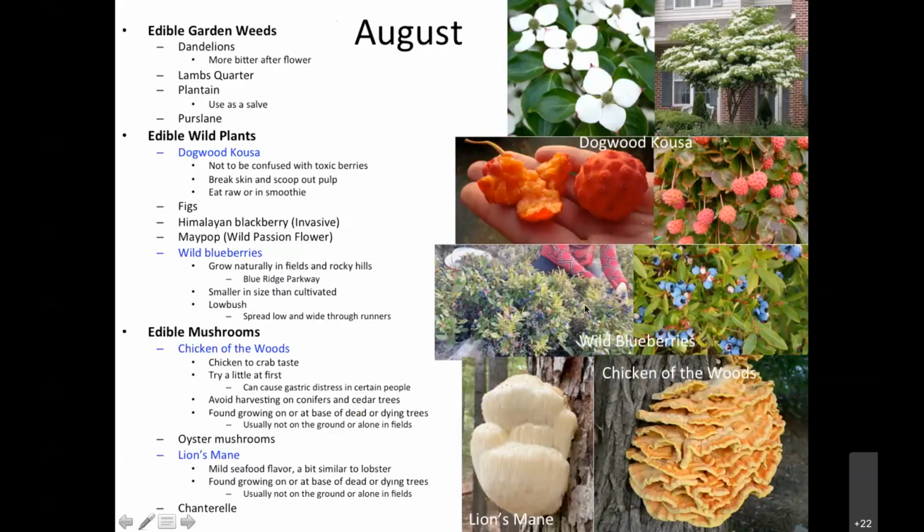Because some of these, like I said, could be whole fields of wild blueberries, because they spread on their own through runners, like how strawberries spread. They send runner-like roots that grow horizontally, and then start producing other plants. And if you find a good spot, it could feed so many people.